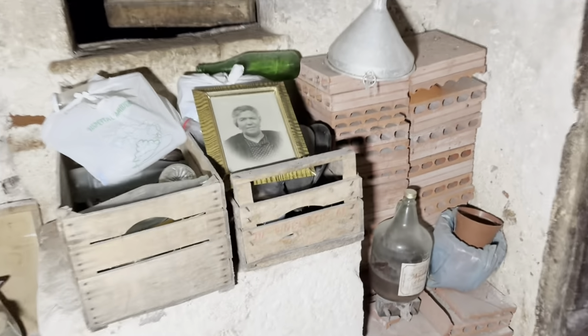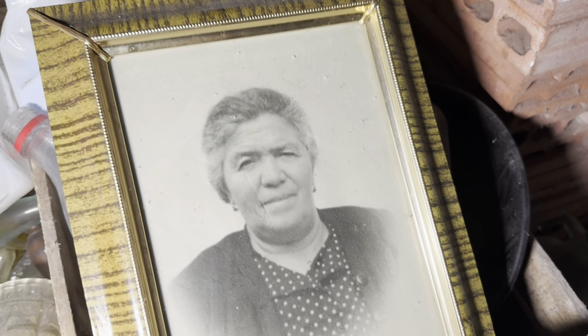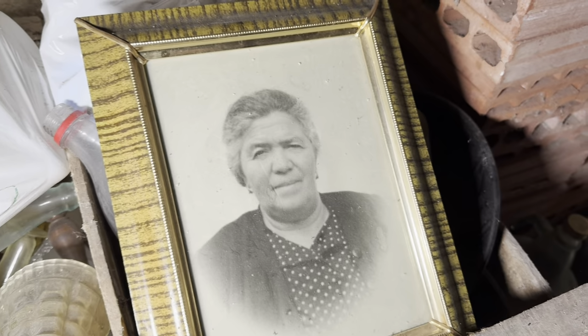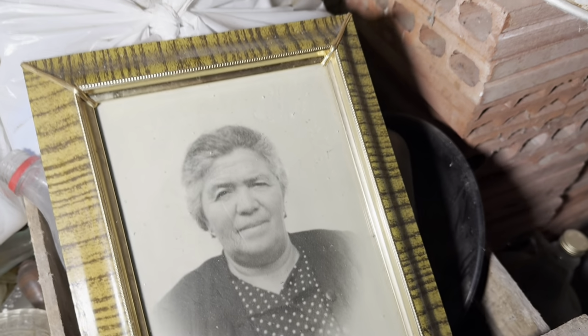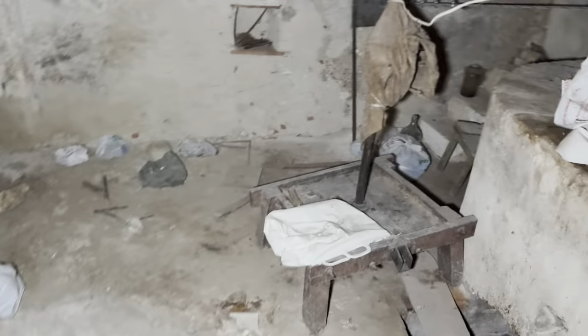Oh, look. I found a photo at last. Oh, look at her. She's cool. She looks like a proper Italian nonna. They're all cool. Oh, is that that other room? I think that's probably the room that that one leads to. We'll go up. Oh, in fact, we won't go upstairs. It's in here, look.